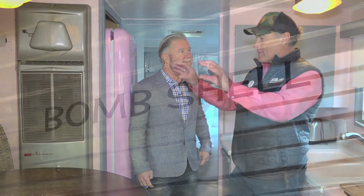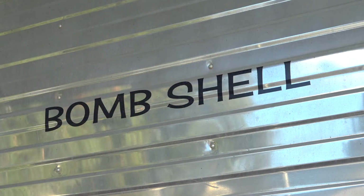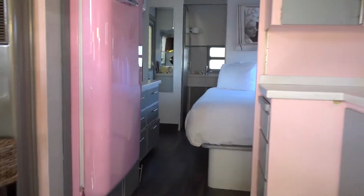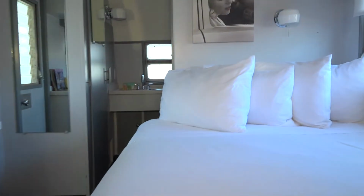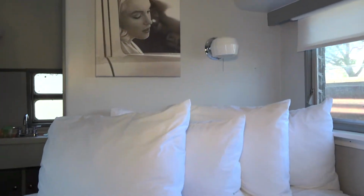Wow, what a really sweet little spot here, Jim. Yeah, this is a vintage trailer. It's labeled the Bombshell after Marilyn Monroe. Oh, good fit. And looks like it's got all modern conveniences. Yeah, it's all vintage style, and in this village of about 9, we have Airstreams. We also have vintage trailers. This happens to be a very popular one.